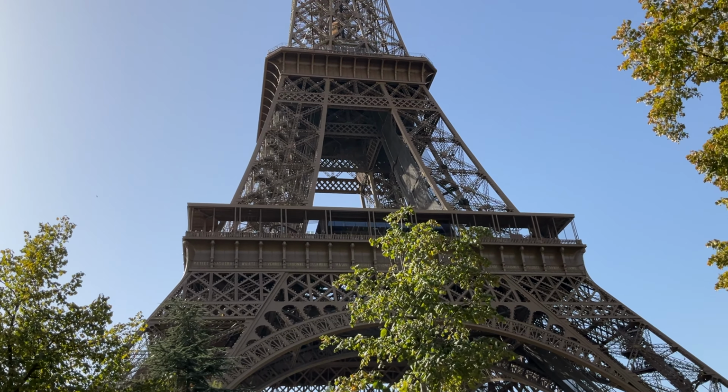Guys, this is the Eiffel Tower in Paris, France. It's the most overrated building here in France. You cannot say you have been in France if you have not seen this.